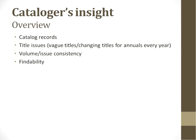Okay, so I wanted to talk a little bit about how the information that you provide in your publications affects the catalog records that we create for the library. I'll give you a brief overview of what goes into catalog records, some issues that can affect those records, and suggestions on how to increase the findability of your document.